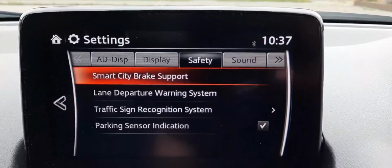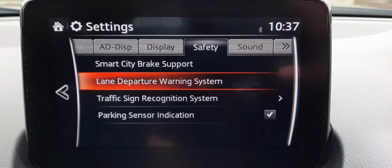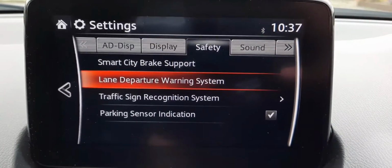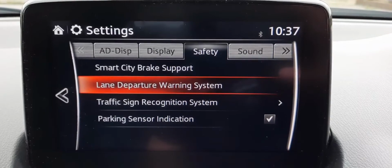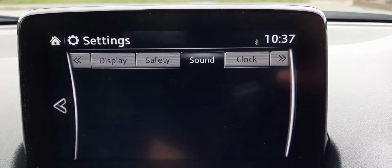Now, the fantastic thing about it is insurance companies recognise cars with this, so it should lower your insurance premium, because a high proportion of accidents happen at very low speed. You've got lane departure warning, which I mentioned earlier, if you veer out of a lane. Traffic sign recognition, parking sensors.